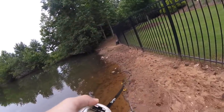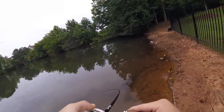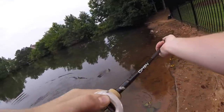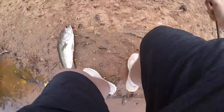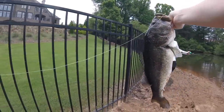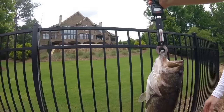Don't know yet. Feels pretty good. Yep, another biggin. This one's bigger. That's a toad. Oh my god. That is a mammoth. That is a mammoth. Yeah, that's an 8-pounder. That's at least 7. I mean, it's easily smaller than mine, but that's probably 7.5. Look how he ate that jig. Oh my god.